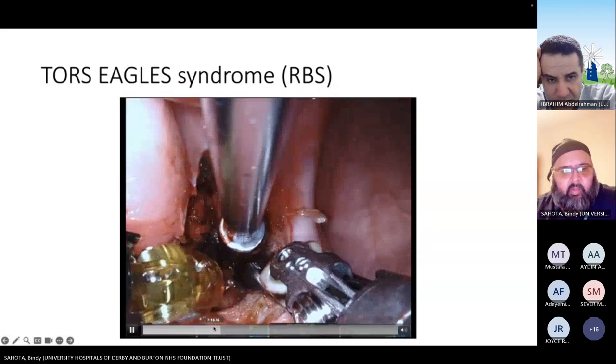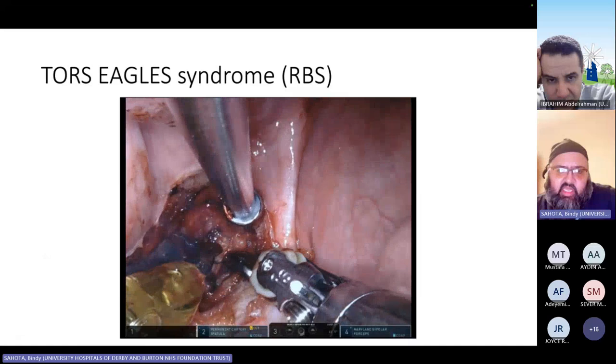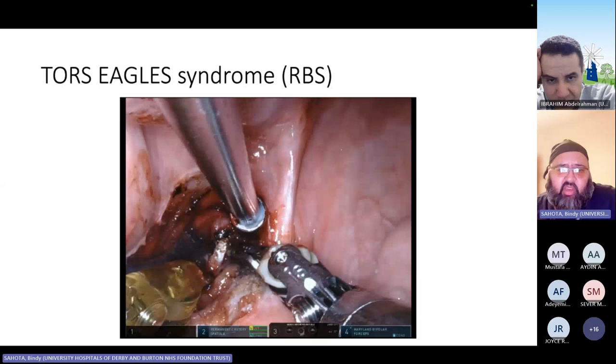Let's just jump a little bit. There we are. There it is. And you can see it delineating straight away. And you can see the stylohyoid muscle and ligament there, as it's actually calcified, and you can see the actual tip of it.